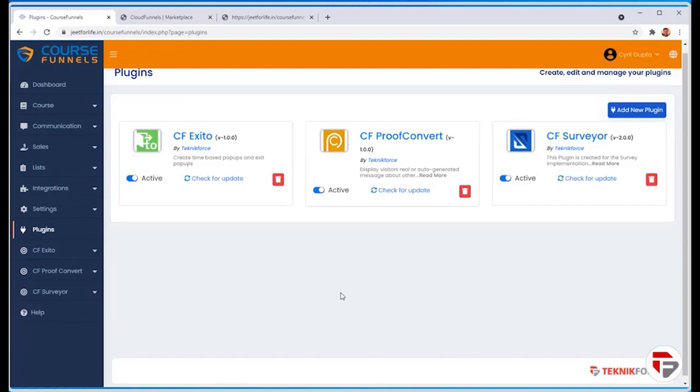We are creating a lot of plugins for our users, for our CloudFunnels users, for our CourseFunnels users, and you can tap into that ecosystem, save hundreds of dollars a month, and sell more. Because imagine that, Proof Convert, buying it from a third party is going to be $80 or $60, and you can just save this money, invest it in your advertising, or invest it in your bottom line, take that money home. That's better. CourseFunnels makes that possible.